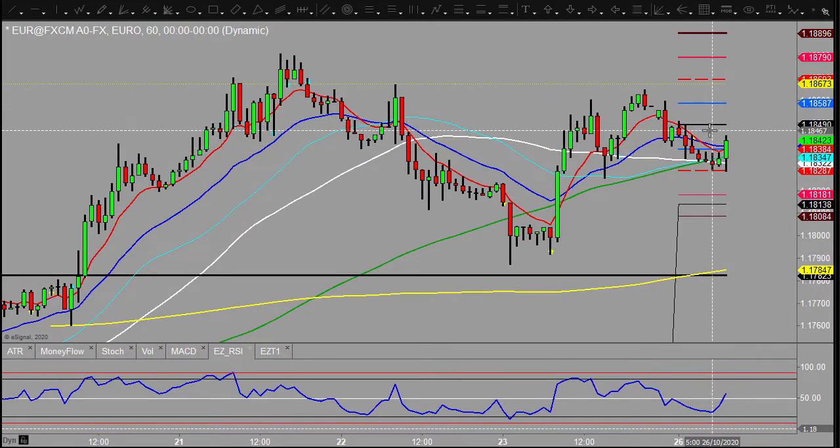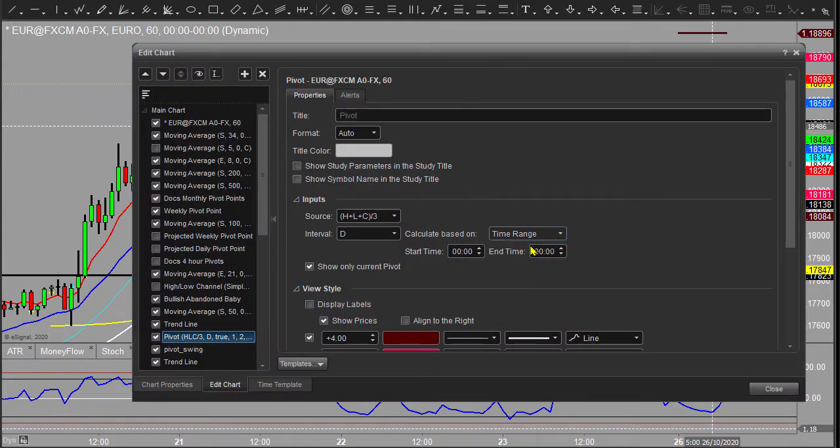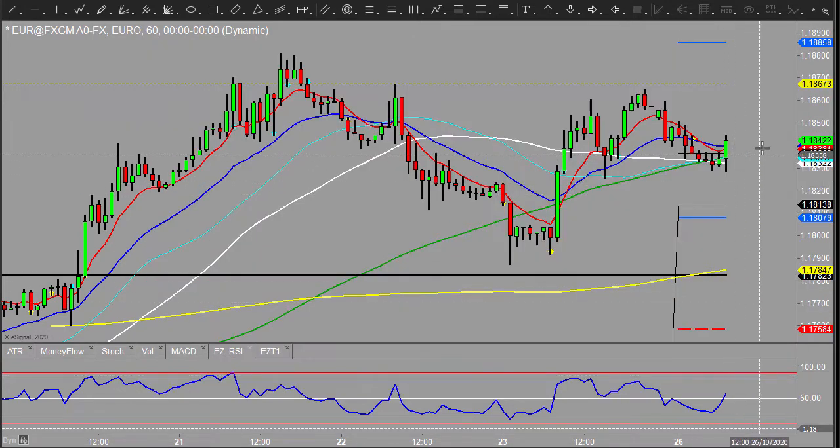Let me just put these pivots on here. At the moment we've got the wrong pivots. Let's switch time to daily bar. There we go. So you can see where the pivots are, that's better. We're banging on around about the daily pivot at the moment. This bar finishes in about 13 minutes, and we're bullish engulfing, so you'd expect a bit of a continuation from that. We'll see post 8 o'clock. That's where we are on the euro, erring towards the bullish side, but I'm not discounting the draw of that weekly pivot below. Okay, pound.